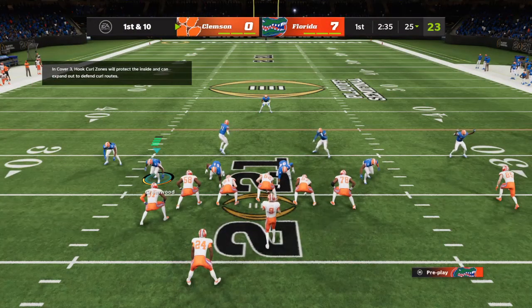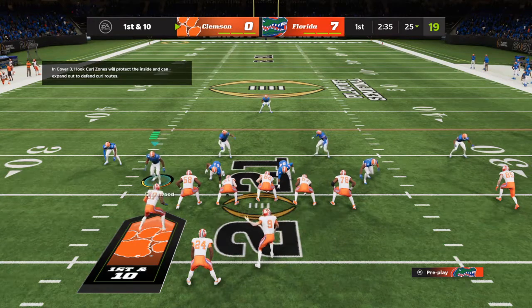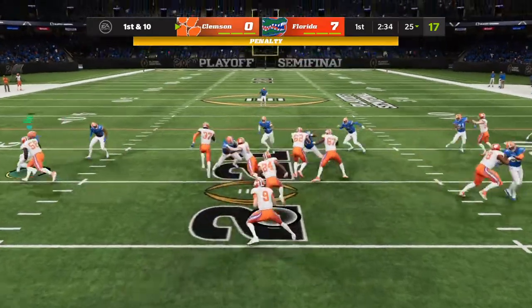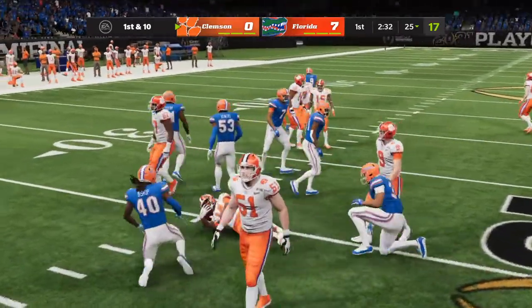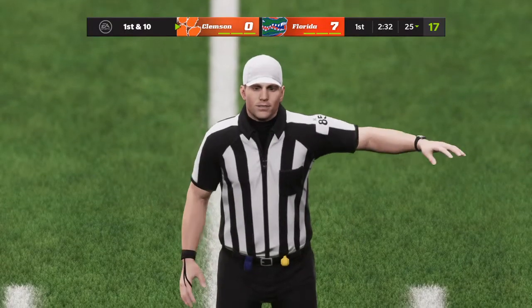Clemson now with a first and 10. Gonna hand to Jewel. And he's not going anywhere to start the night. They stop him at the line of scrimmage. Defense.